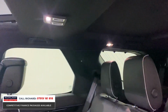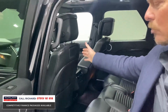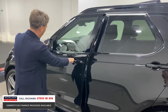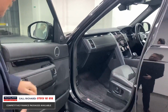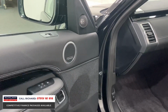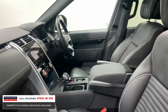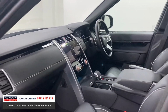And now in these new generation Discoveries, you'll see we've got points to put your, I don't know if you want to put an iPad in there, it's got phone charging points in the back of the seats, keyless entry, keyless start. Notice in the wing mirror we've got the blind spot assist, electric seats, Meridian surround sound stereo system, so an upgraded system as part of the HSE spec, memory seats. You know, the seats are very sporty, very comfortable. If you look at the headrests, everything about this car is pure luxury.